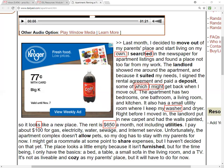I pay about $100 for gas. $100 with an S. $100 for gas, electricity, water, sewage, and internet service. Sewage. Good.